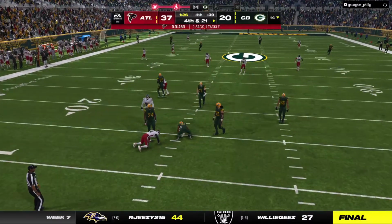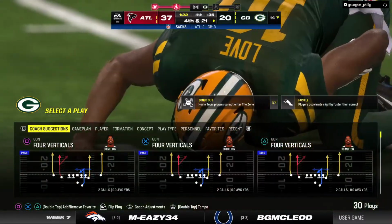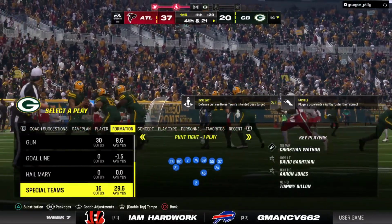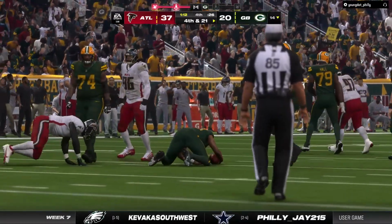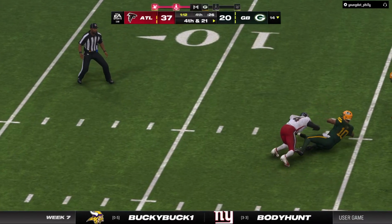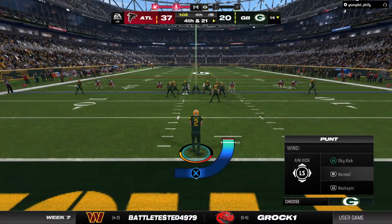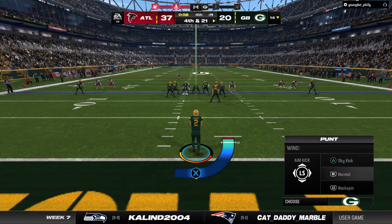Well, the pressure gets to Love, and he'll go down. David Ojabo running in to take him down. We all know he's one of the better quarterbacks in the league, but definitely not today. His team trailing by multiple touchdowns, and a late sack, just a parting gift from the defense for him to take back to the locker room with him. On now is the Packers punter, as he'll punt it away for the 2nd time.